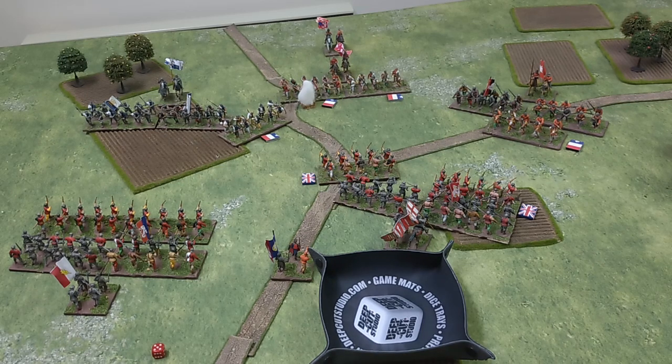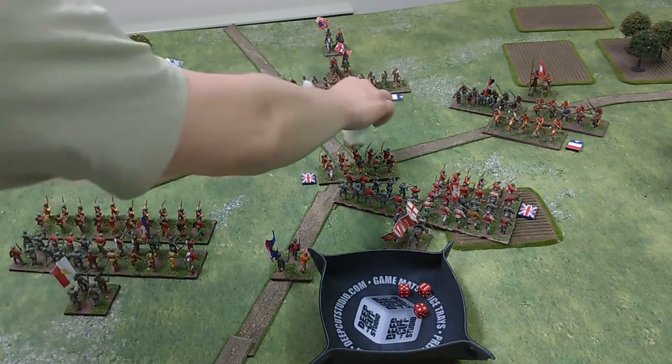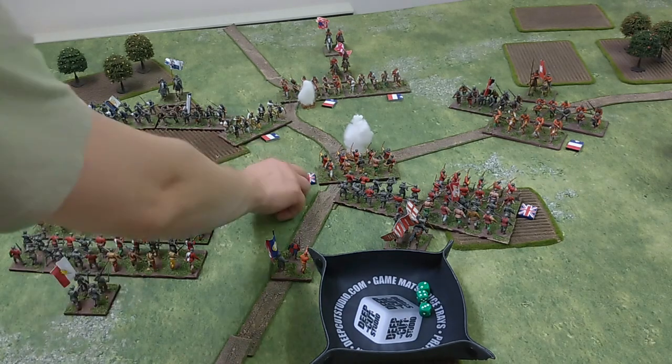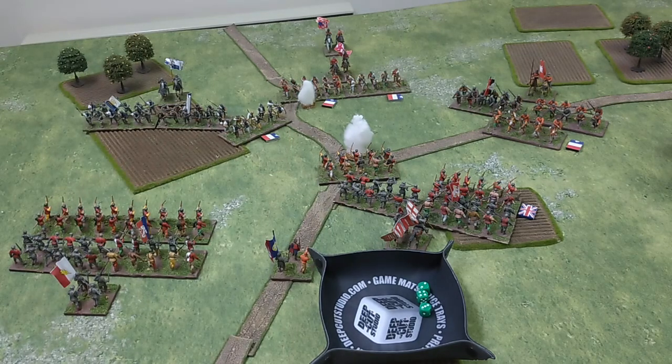Moving on to shooting, we'll start with Somerset's bowmen. They're going to be on 4s due to their proximity with the 1 reroll. So that's all hit and a disorder onto Warwick's units here. And we're looking for 5 to save from Warwick's archers. That's 3 failures. Takes them up to 4.